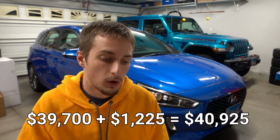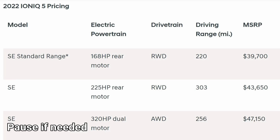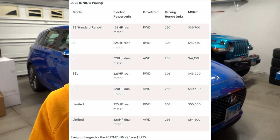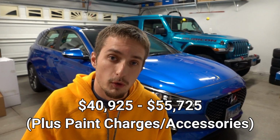So with that being said, the entry price into the IONIQ 5 will be $39,700 plus a $1,225 destination fee, for a total starting price of $40,925. So the SE rear-wheel drive starts at $44,875. The SEL rear-wheel drive starts at $47,125. The Limited rear-wheel drive starts at $51,825. Limited all-wheel drive is $55,725. So you can see by the prices listed on the screen here that there is quite the range of pricing in the IONIQ 5. Basically $41,000 all the way up to just under $56,000.